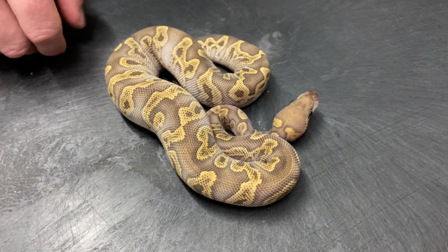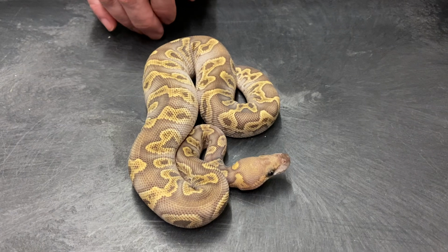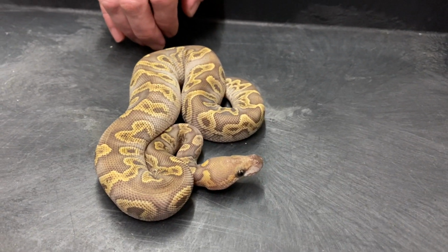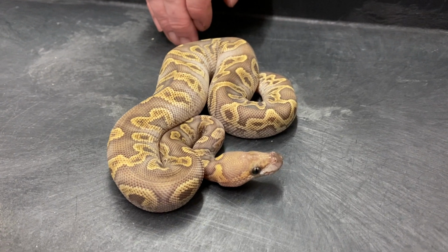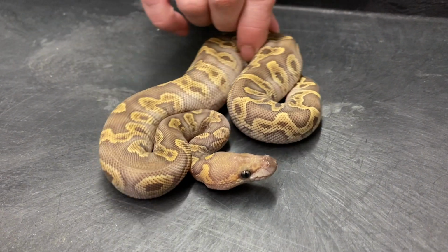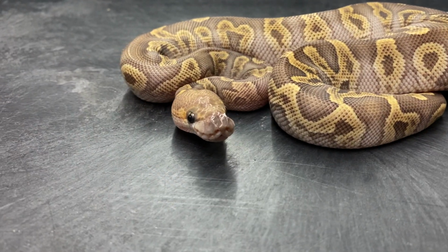That's the big trick, is this has got a real banded, really crazy pattern to it. You don't want to lose that by adding too many dark genes in it. You still want to keep some contrast. At least that's what I want to do with it. So that's the GHI Mojave clown.